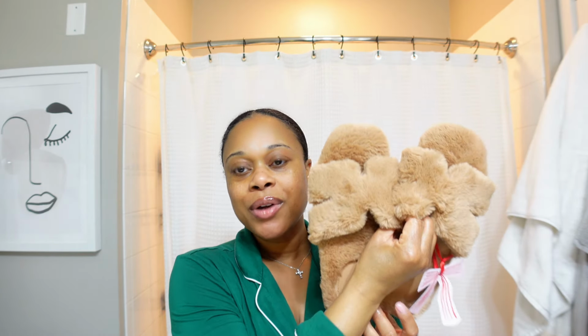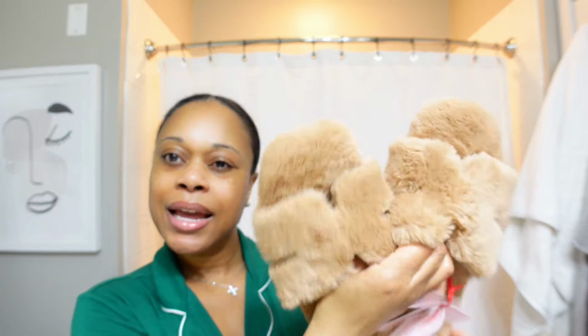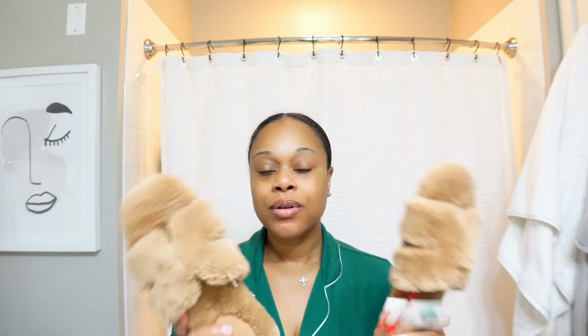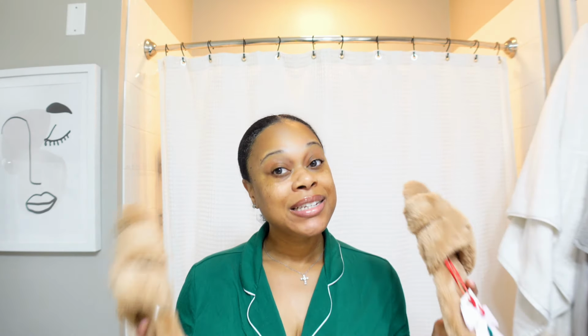And then I got these cute little Hermes Oran slipper dupes in this really nice camel color. Now these come in several different colors. They have red, they have a burgundy, they have green, they have cream, they have black. But I went with the camel because this is just more my aesthetic. However, I did like the red ones. The red ones were super cute. The burgundy ones were cute too.